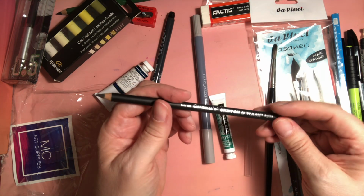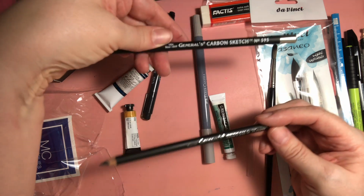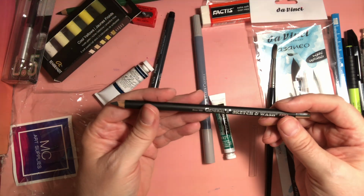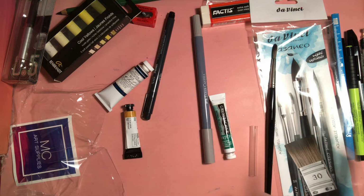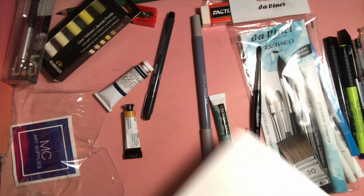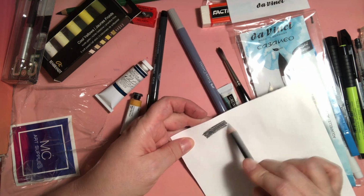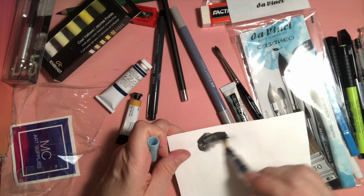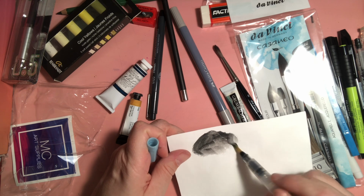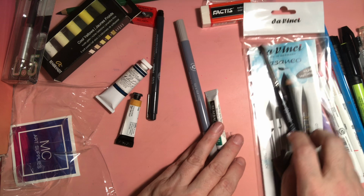Oh, this one's different. This is from the other one. This is a Sketch and Wash. And I think it's water soluble. Let's try it. I think I had one of these a long time ago. Where's the paper? All right, we'll do it on the back of this. It's like a graphite pencil, but water soluble. Those are cool. There's that. Okay. And the brush.